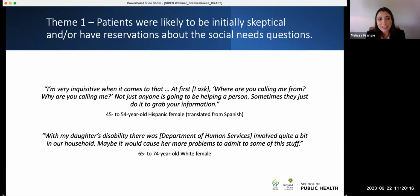And then next, we developed 6 themes through our reflexive thematic analysis process. First, participants told us that they were, or that others would be, initially somewhat skeptical due to receiving a call from an unknown number, especially with the existing phishing scam. And a 45 to 54-year-old Hispanic female shared, quote, "I am very inquisitive when it comes to that. At first, I ask, where are you calling me from? Why are you calling me? Not just anyone is going to help a person. Sometimes they just do it to grab your information."